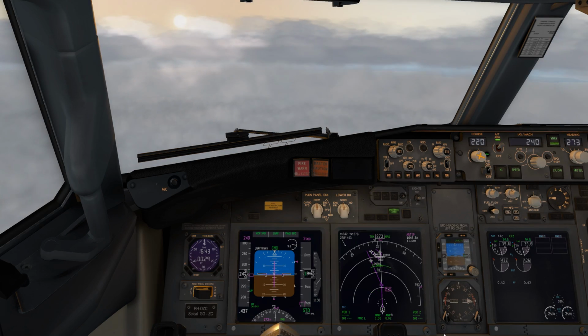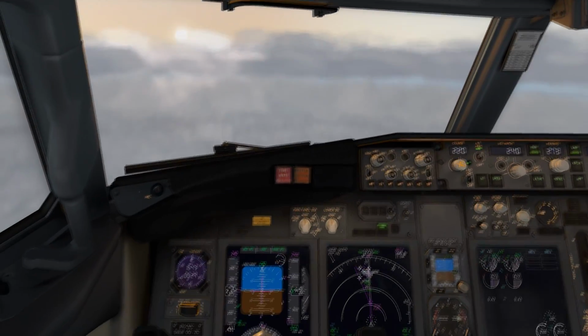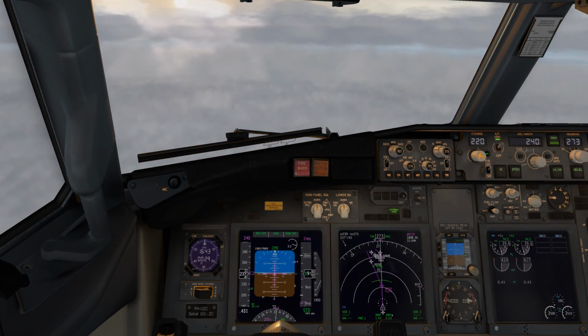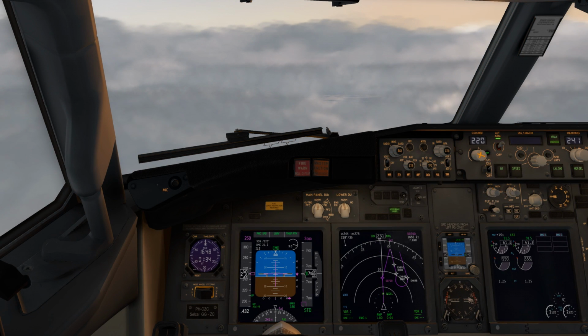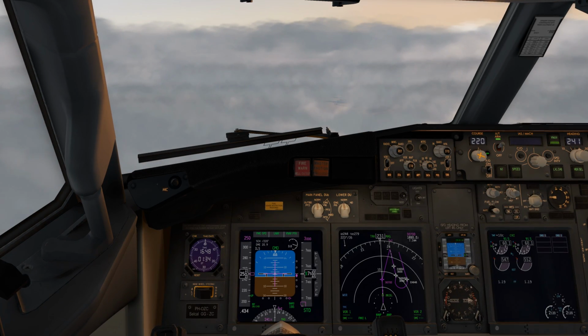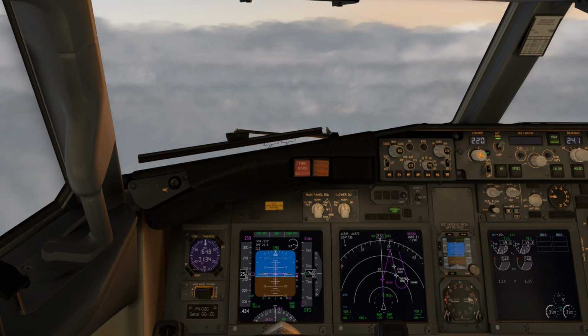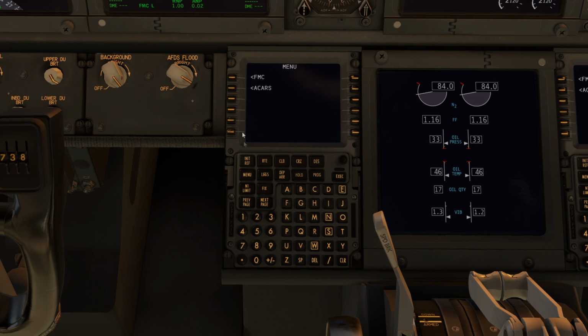So passing 10,000 feet now, going to put our landing lights on, our runway turn-offs, so taxis we'll just leave them on anyway, and put our wheel well, which will be on for when the gear comes down. So we're currently at 250, we're just waiting for the QNHs to come back, and then we'll input that into the FMC. We'll then get ready to come down onto the runway.